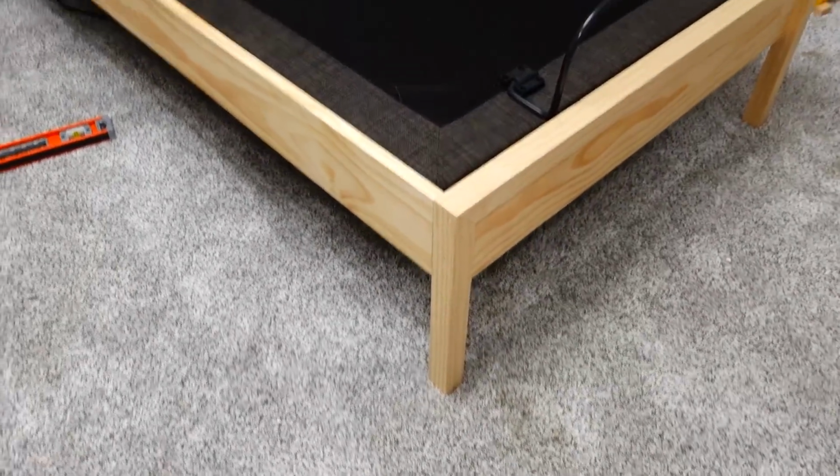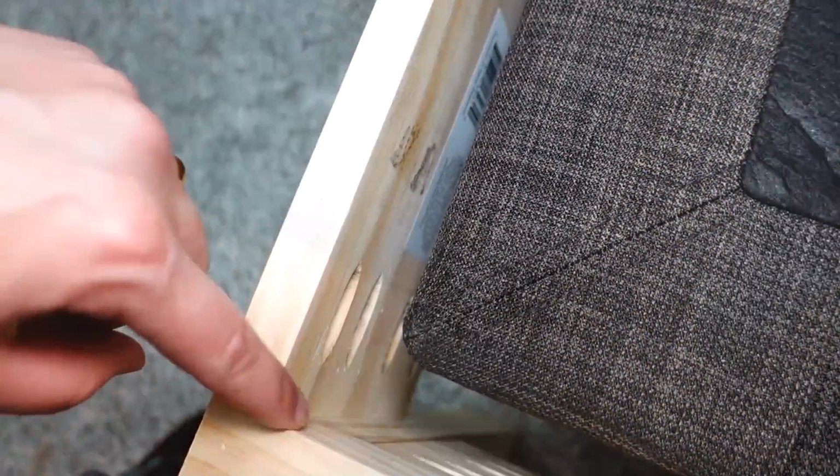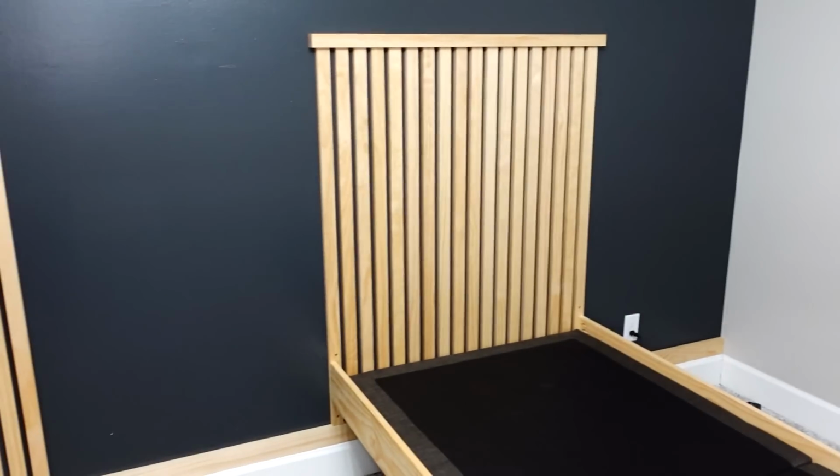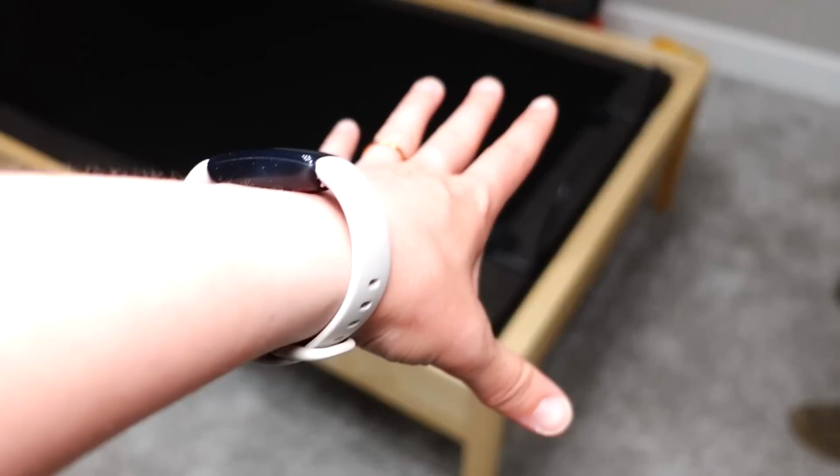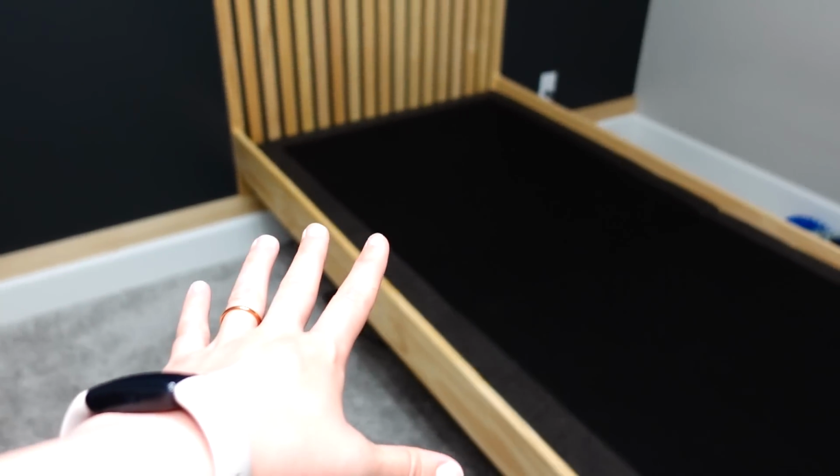Yeah. So anyway, that is how it came together. And then these are just pocket holed into the footboard here as well. So I'm not gonna say this was easy. It doesn't look easy. It was worth it. It wasn't hard, but it wasn't easy. I would say intermediate. It looks pretty. Just kidding. I would say actually this part, super easy. Attaching it to the wall, not so easy.